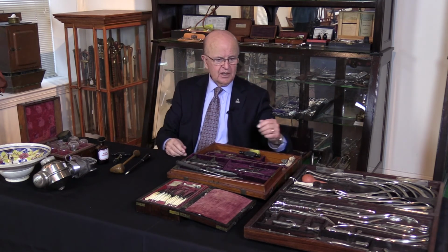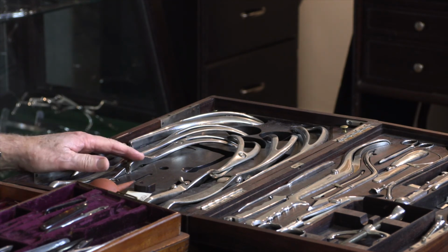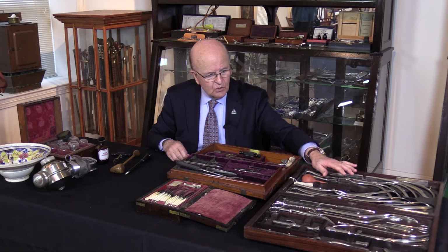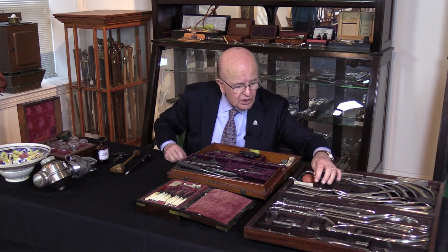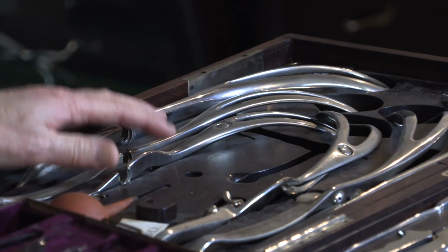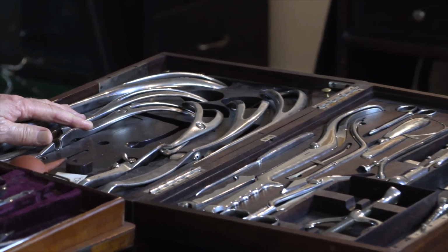The last thing I want to share with you is an OBGYN set. Again, this is a complete set that an obstetrician will have, everything he or she needs. It's well preserved. I remember I bought this years ago in 2001 from Christie's in New York, and it can still be functional today.